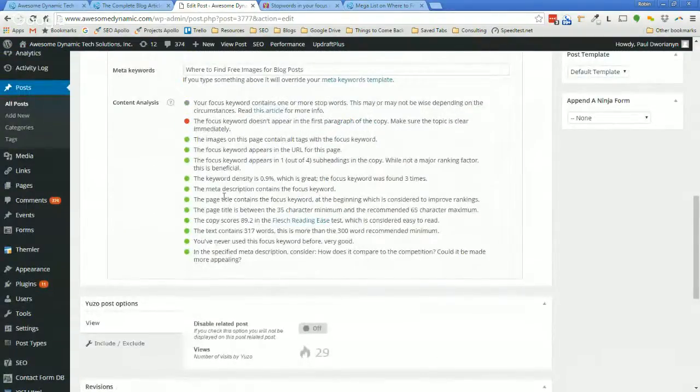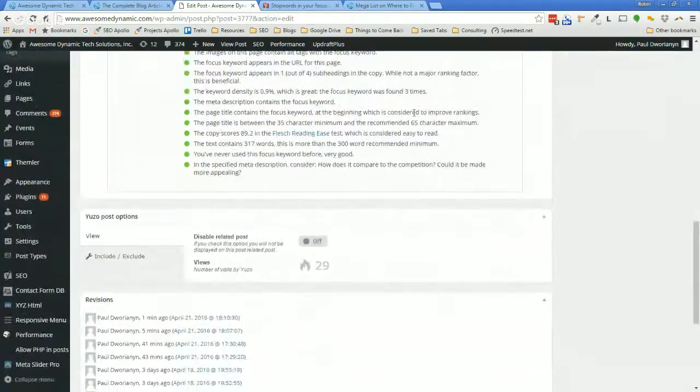All right, so we've got a 35 character minimum, 65 character maximum. So 55 is recommended for Google, but you can go up to that number before it gets cut off. Sometimes it will get cut off even if you have 62 characters. It just depends on the Google result.